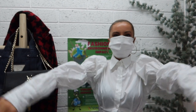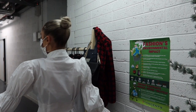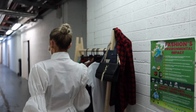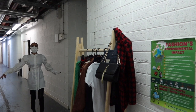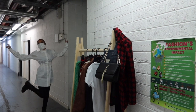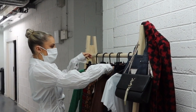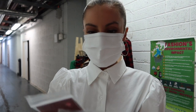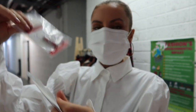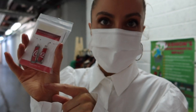Look at these sleeves. I still have my docks on. Gold hoops with this, but you could wear these Coca-Cola bottle earrings. They're actually recycled glass jewellery.